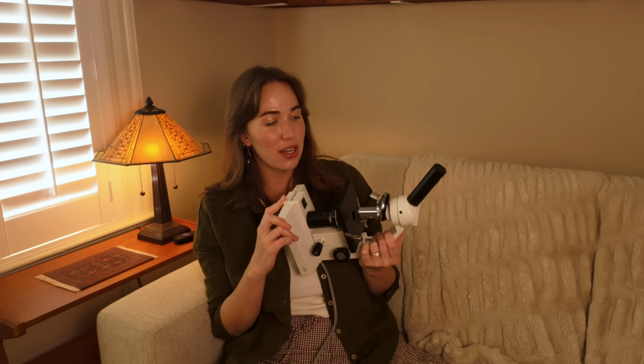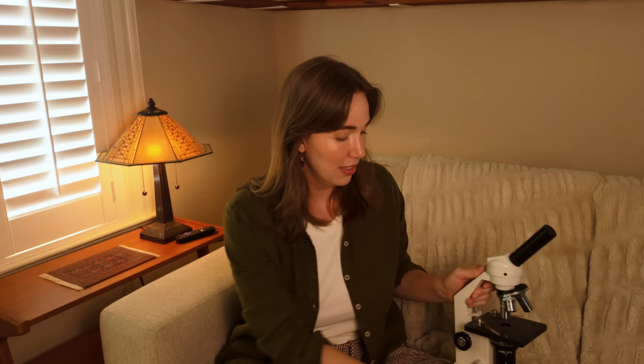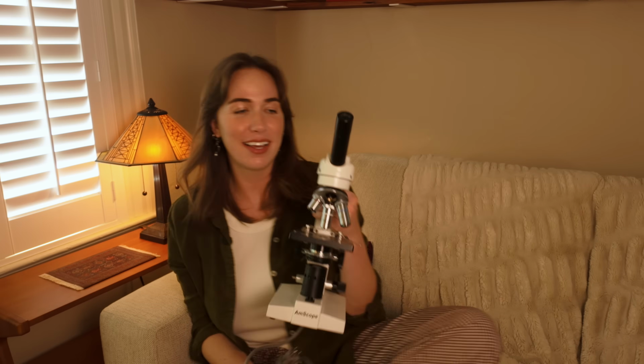I have a long-held personal belief that if kids got to see rocks through a microscope in a thin section before college, more people would be geologists. I don't think this does polarize light, but I think it could be fun to have out at a party with some leaves, some bio stuff, and maybe some thin sections as well. So it's a personality pick, okay?